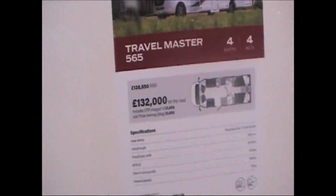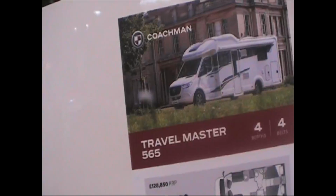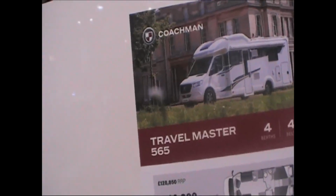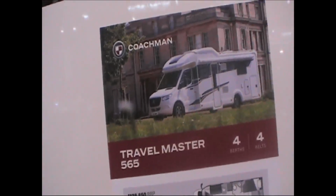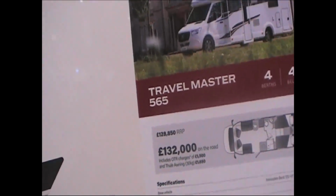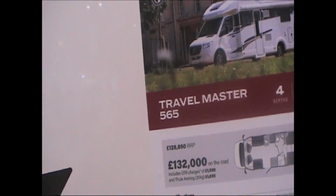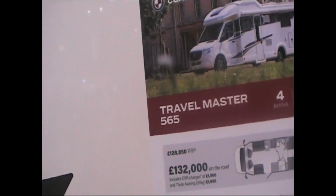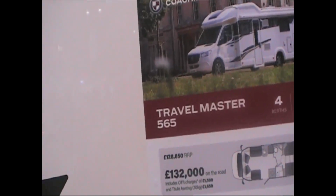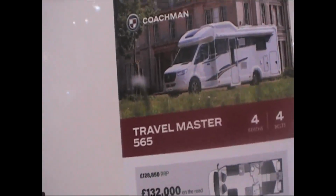So this is the Coachman Travel Master 565, 4 berth, 4 belts. 8.39. When we first looked at these, they were about 109,000, and now they're 132. Yeah, but it's got that awning on it. I don't think I've seen one with it.